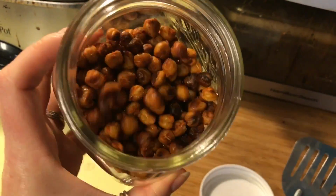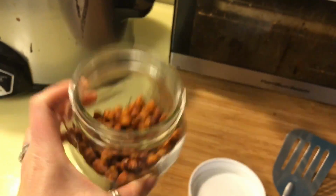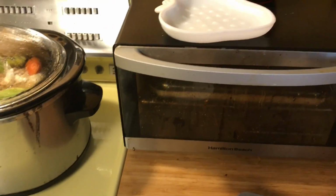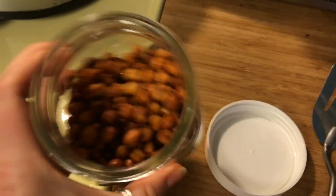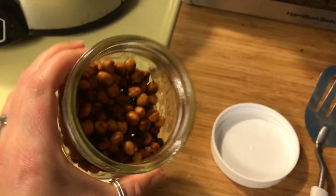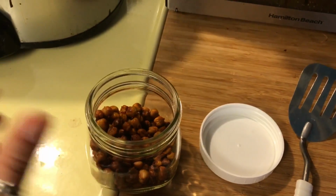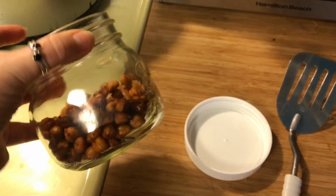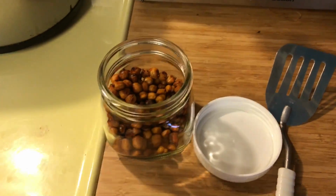And then I did some sriracha roasted chickpeas. This is 1 can of chickpeas, and then I just seasoned them and roasted them in the oven. They're really crunchy, kind of like a potato chip. And they're so good. This is really all I've eaten today is some of these. But you can flavor them all sorts of different ways. You can do sweet, you can do savory, you can do spicy. They're so good. So yeah, there's my chickpeas.